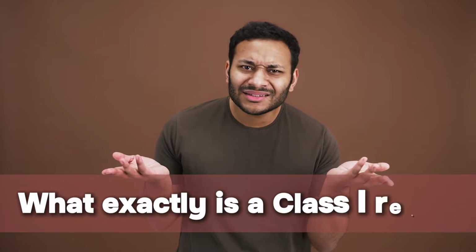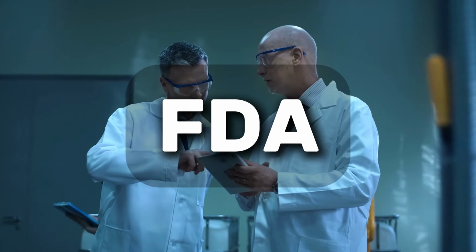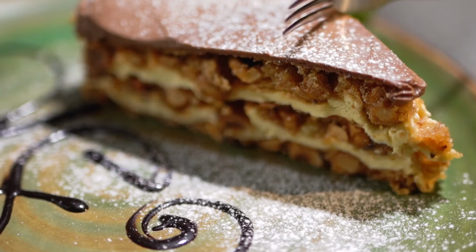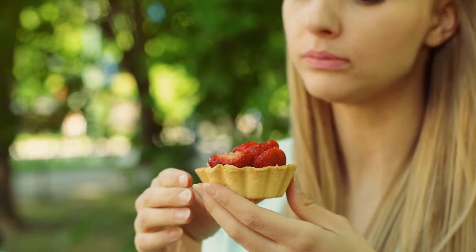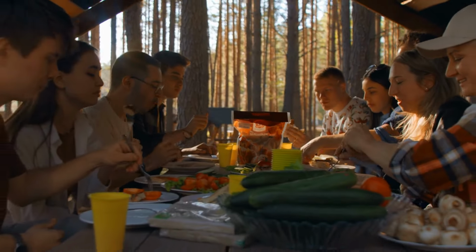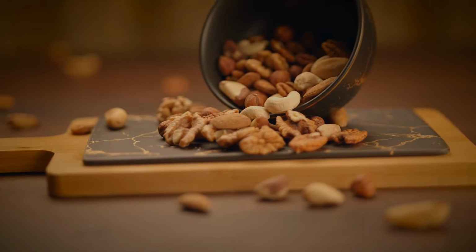Now, you might be wondering, what exactly is a Class 1 recall? It's pretty serious business. The FDA reserves this classification for situations where there's a reasonable probability that a product will cause serious adverse health effects or even death. Yikes! In the case of our clandestine almond tart, the stakes are high because for folks allergic to nuts, even a small trace can trigger a life-threatening reaction. That's why the FDA is super strict about declaring allergens. They want to make sure everyone can enjoy their treats without a side of danger. Let's dive into why these undeclared ingredients are no small matter.